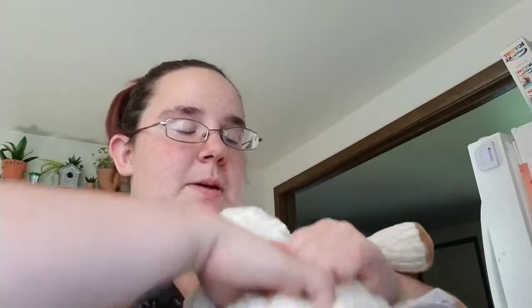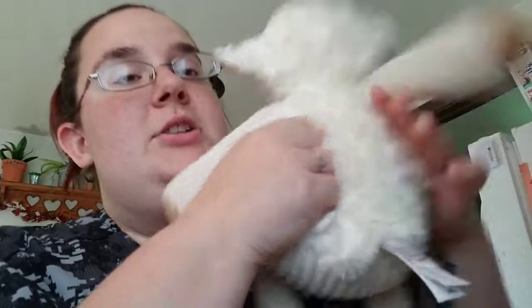Oh my gosh, guys. Now, this smells better than the bar does. It's got more of the vanilla smell to it. Isn't that funny? Yeah, the scent pack is better than the bar. So yeah, I just stuffed it in there.